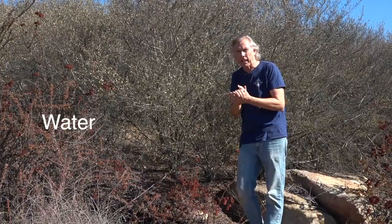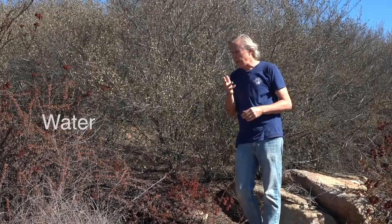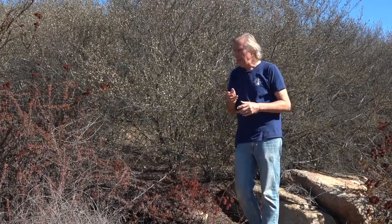There's a little tiny pore on the ceanothus seed that gets modified when it gets heated by fire, which allows, what do you think, to get into the seed? Water. And once water gets into the little embryo in the seed, it takes off. Now, it doesn't necessarily need fire to germinate. It's just that it's ready.